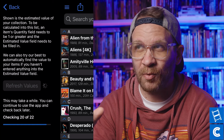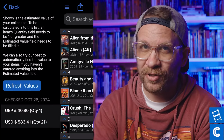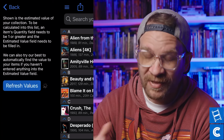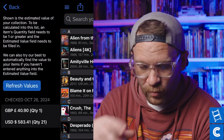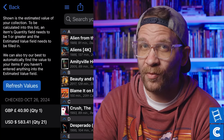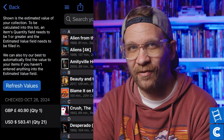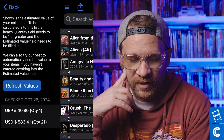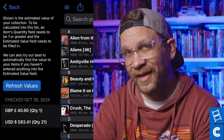Now, when you go to the menu, the only thing on this app that I don't see on the CLZ app, which is a cool feature to have, but it's not a real feature, is the value. I can look at the value of all these movies. I didn't put every movie on here, I just did a few to test. I put 21 movies in here. One is a UK one, listed as $40, or £40, which is retail price right now. And the 21 movies total $583.